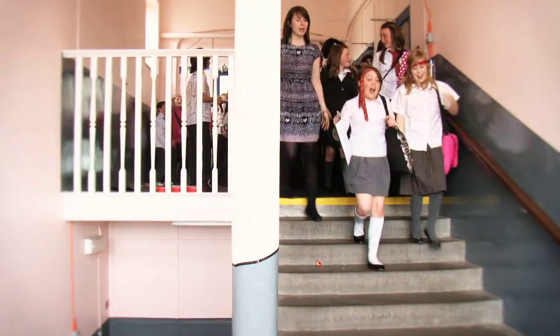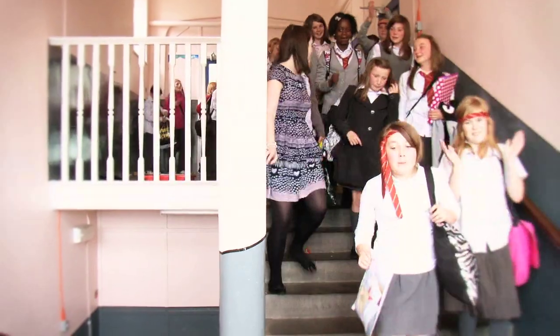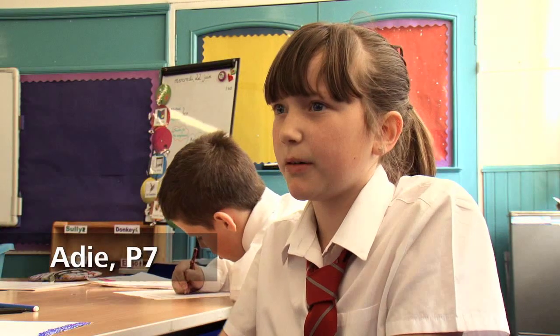I'm excited about moving to Grove because there's new subjects and new people to meet, but it's quite a big step. It is a big step, if I'm honest, because from being in a school with about 14 classrooms and going up to one with about 50 classrooms, I think I'll need a map for that, but I think it should be fun.